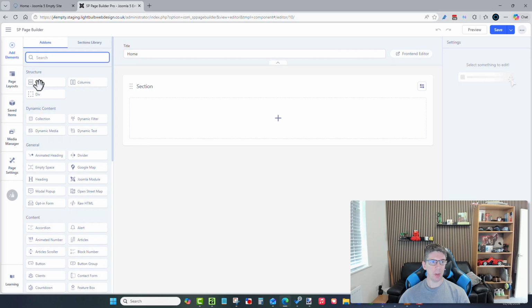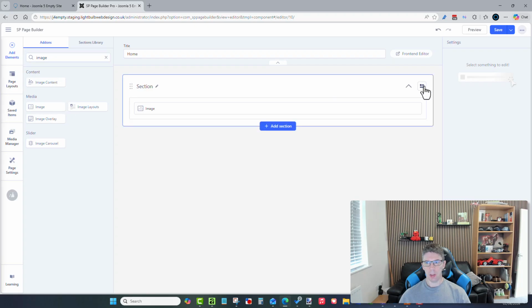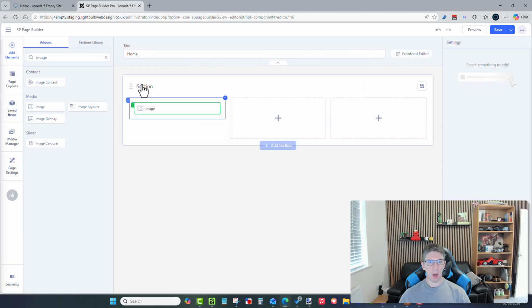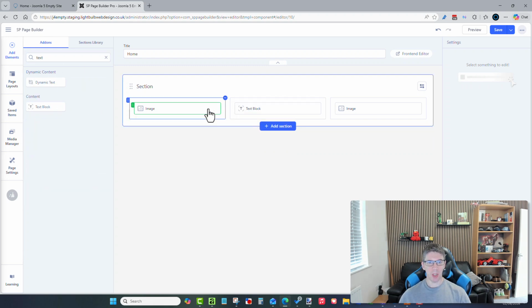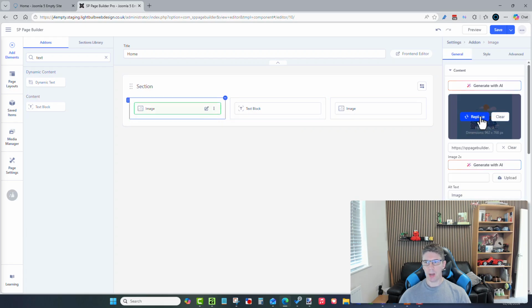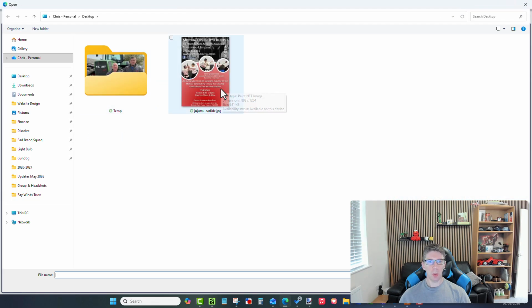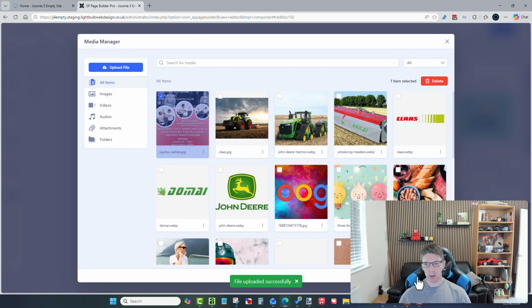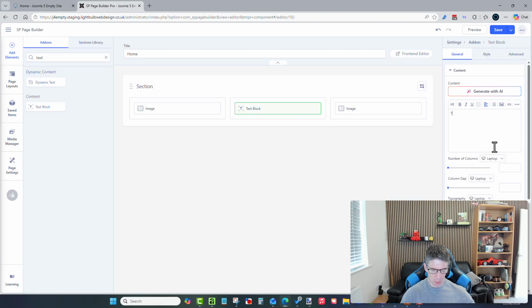I can add elements such as images. I can drop an image onto this. I can change the row to be 3 columns and then add another image on the right. I can add a text block in the middle as a complete example structure. I can edit any of these elements with this little pencil icon. So I can replace the image. I can upload it from my computer, find another one, double click it. It uploads. I can select it and put it in there. I can edit the text block in a similar way. I can put whatever I want.